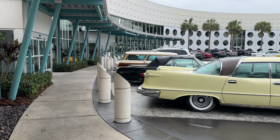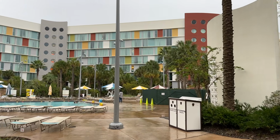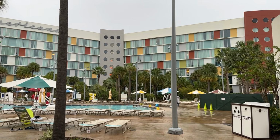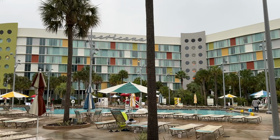But I think Cabana Bay might be my favorite value resort on Universal property and maybe in all of Orlando. It's easily my favorite in all of Orlando. It's not too early to call.